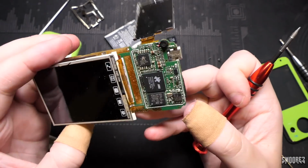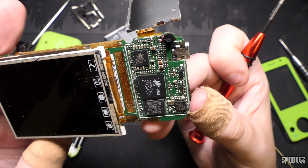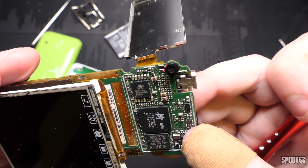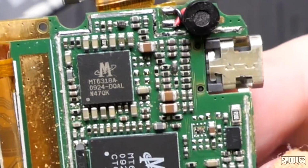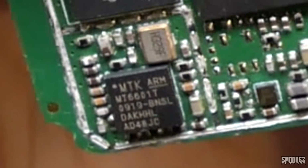Alright, we have a MediaTek MT6225A with, I believe, an expansion module just there, like so. Don't know what that's going to be. There is another MediaTek chip there as well, which is a something. Can't quite see that. We do also have another MediaTek one just there. Not sure what that is either.